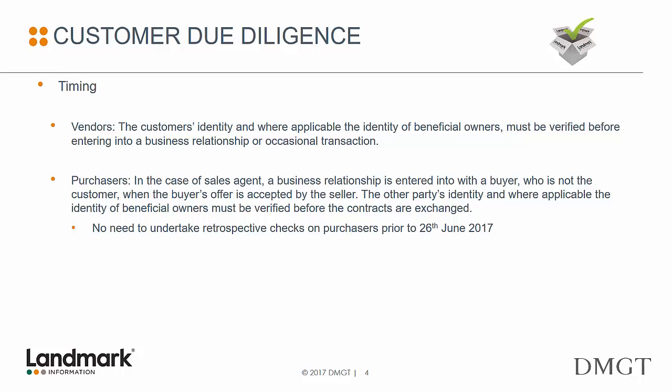Now, in reality, this needs to be as early as possible and can be done any time after an offer is informally accepted. You do not need to undertake retrospective checks on purchases prior to the changes on the 26th of June.